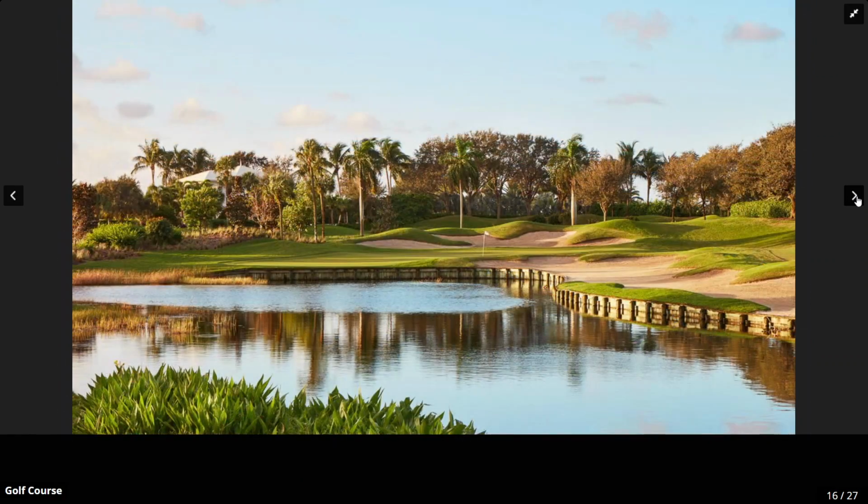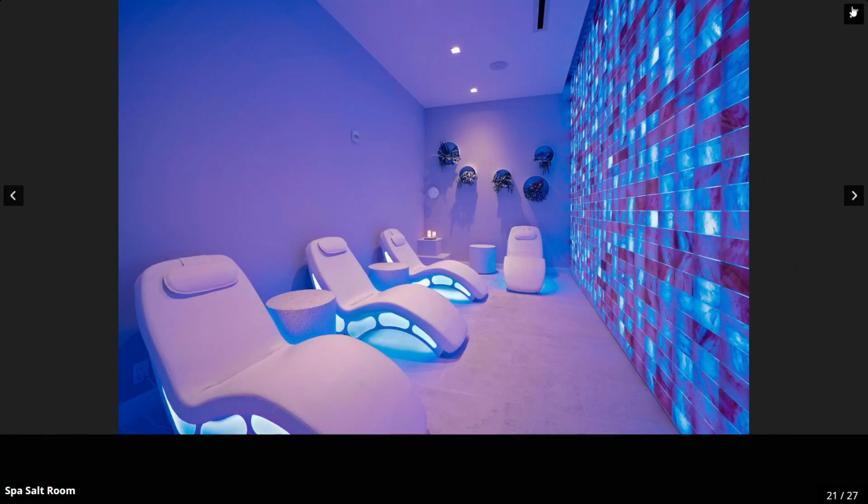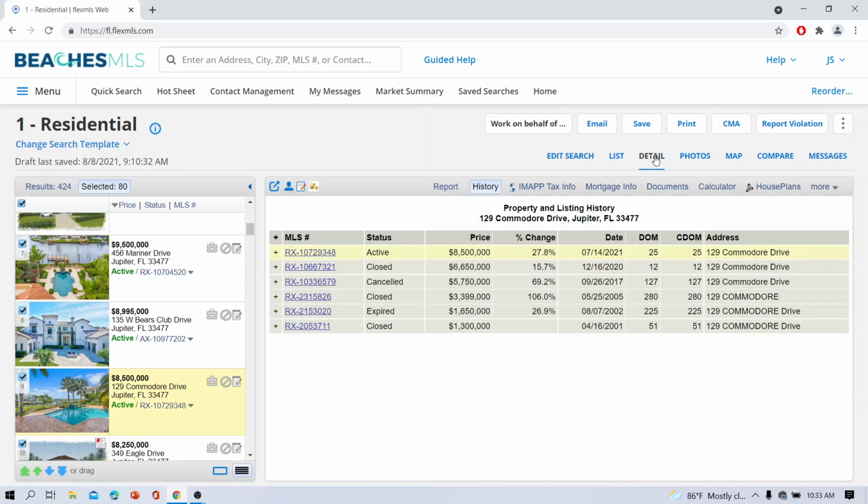Okay, very pretty, posh lifestyle, golf course, fitness center. Yeah, the whole 9 yards. Oh, it's the same place as the, what is that, salt room or something? I don't know. So, detail. Here we go. Take a look at that history.